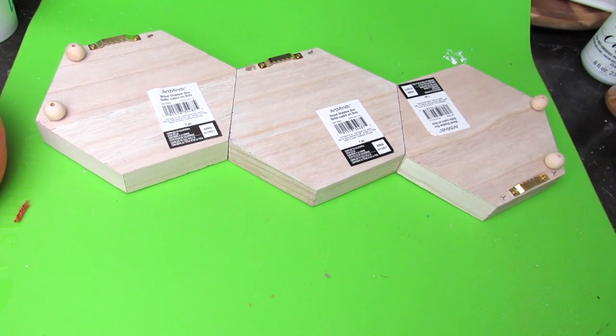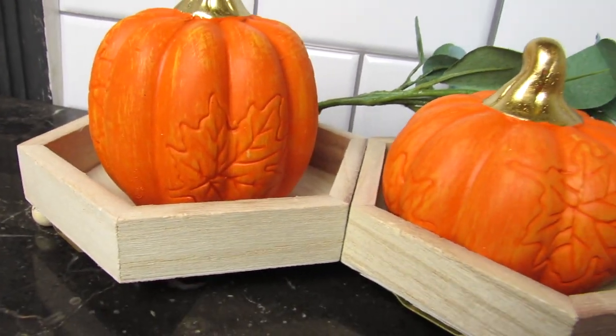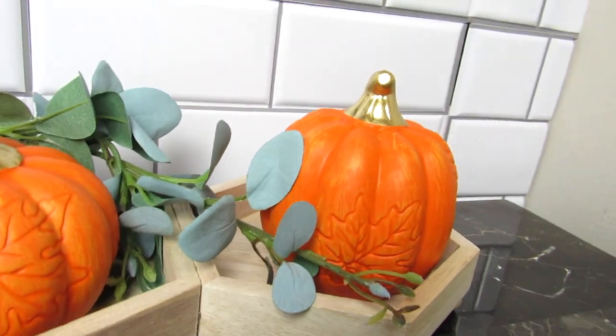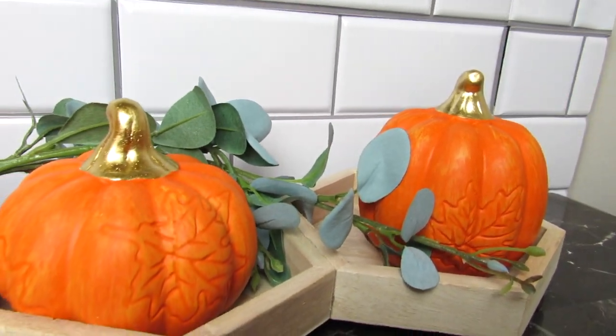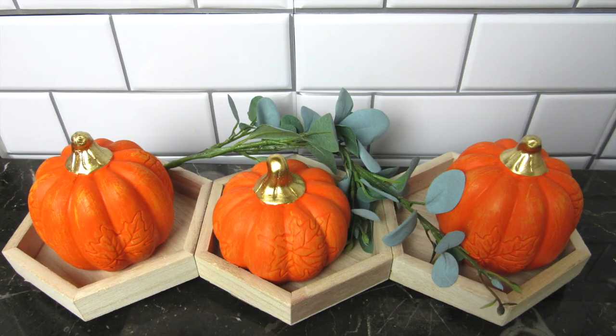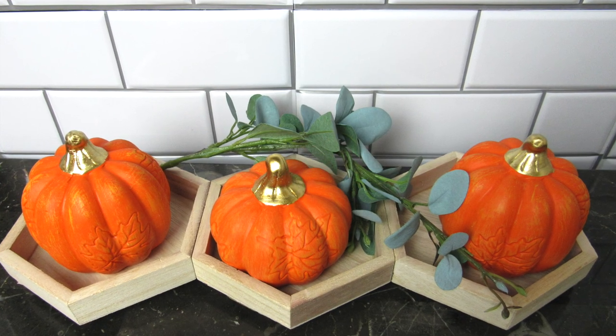I thought this would be a perfect, very minimal display for pumpkins and whatever fall arrangement you like. This is a great way to ease into fall decor, late summer, early fall, very subtle. And I love that you can use these as a tray.